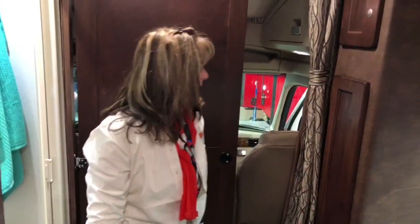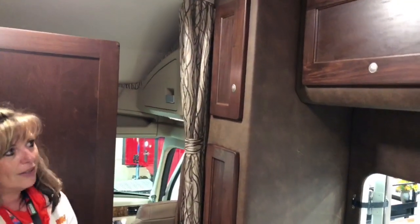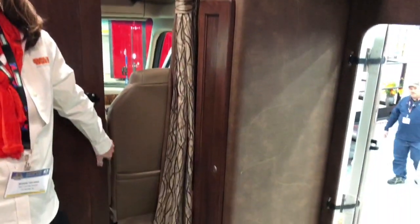And so, this is more cabinet space on the side here? It is, yes. There's lots and lots of storage in this one.